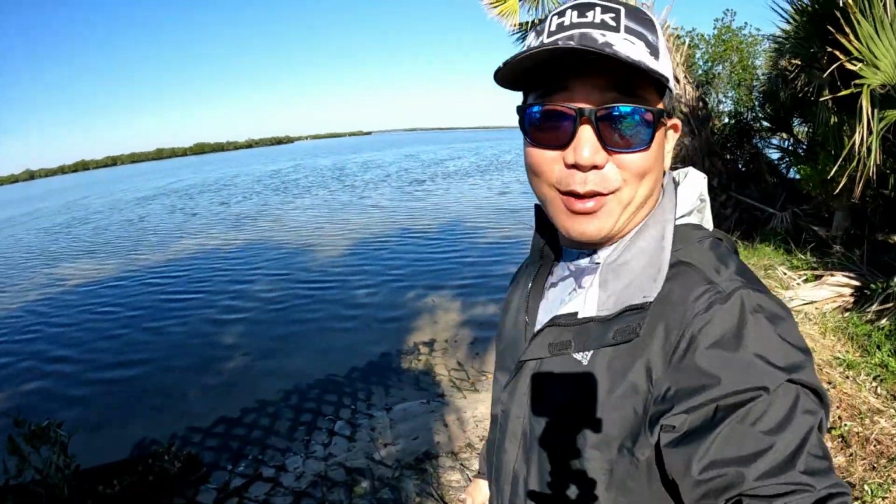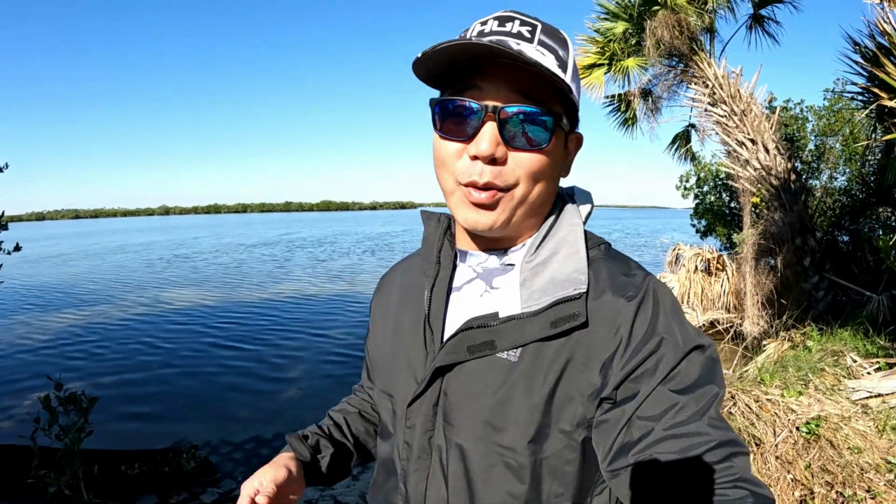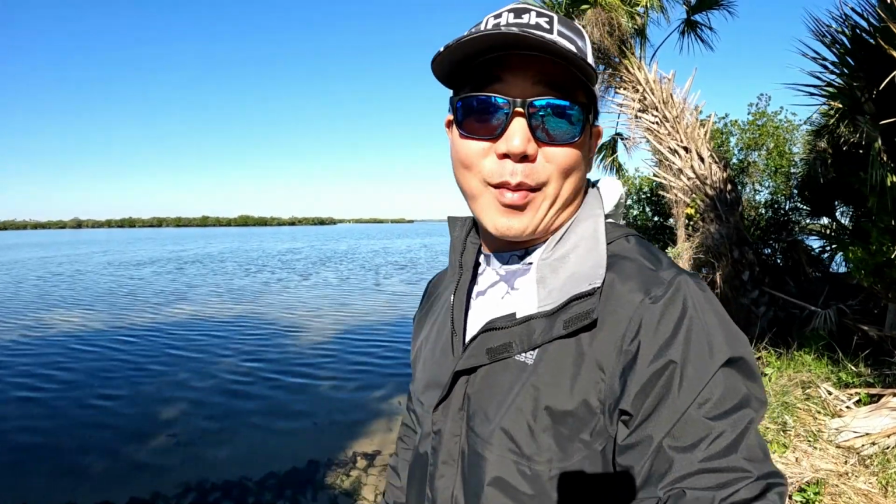We are back at the Mosquito Lagoon, and here's what we're getting ourselves into. We are doing a 2-night, 3-day trip. Catch, clean, and cook. That's the main primary purpose. Didn't bring any food outside of a couple of condiments, and we'll go through that in a little bit. So the goal is to catch some protein.